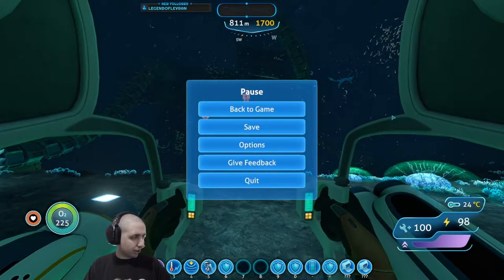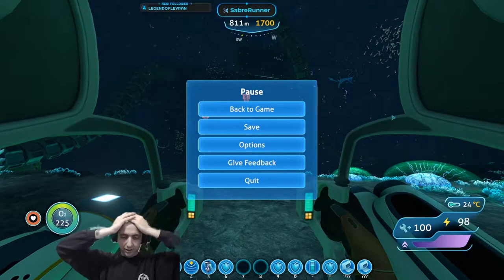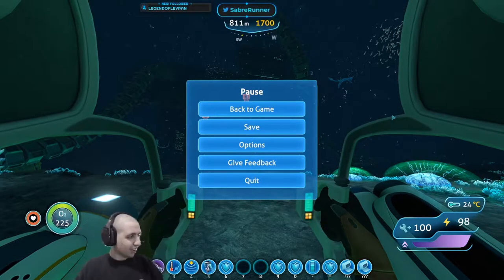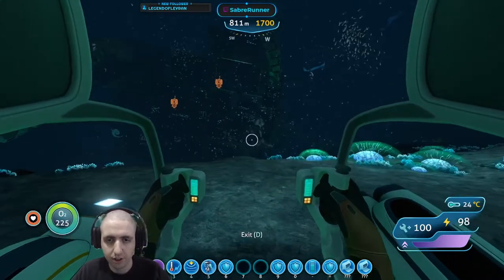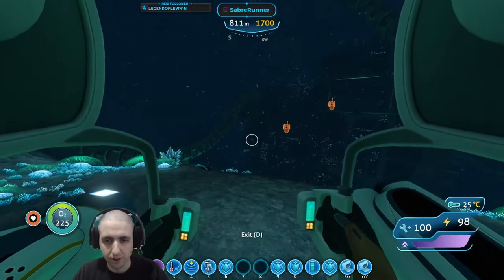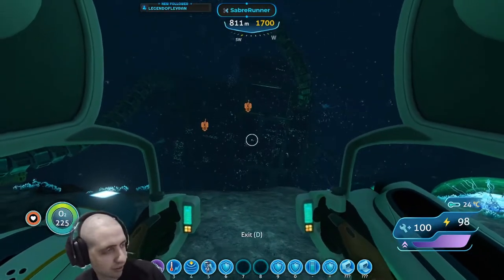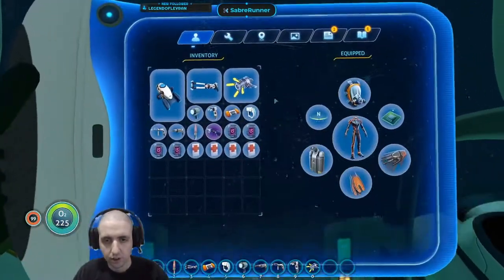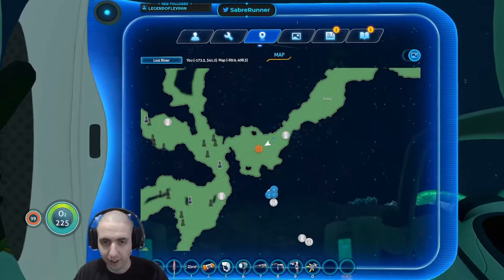Okay, so I shaved my head because it was hair donation day to support people with cancer, and that's what happened over here. And last time I found the alien installations, these things. I found the one in the inactive lava zones. And now I found the entry into this one.